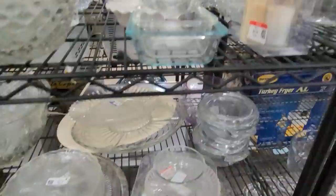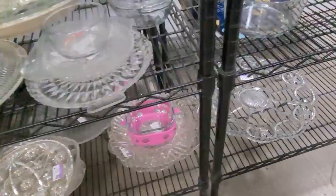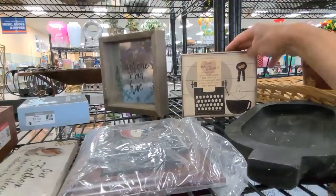Punch bowls and serving bowls here, more deviled egg holders. Huge tray, look at the size of this. This takes up nearly the whole of the Goodwill shelf here, and they are huge. Here we are in the wood baskets, frames and plaques, having a look. The shelves are quite full, lots and lots of bits to look at and see.